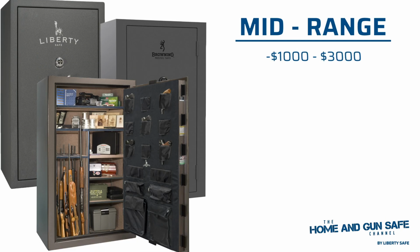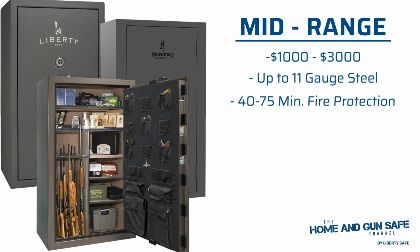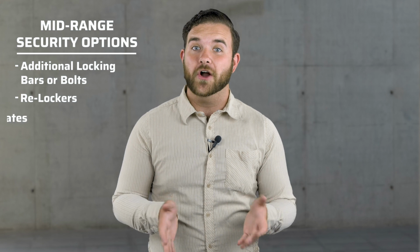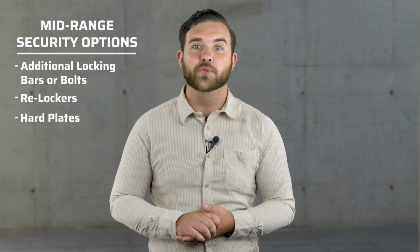Between $1,000 and $3,000, mid-range safes can be characterized with having a body made of up to 11 gauge steel, between 40 and 75 minutes of fire protection, and more advanced security options such as additional locking bars or bolts, relockers, and hard plates. Also, these safes come with more organizational options like drawers, door panels, and flexible shelving.